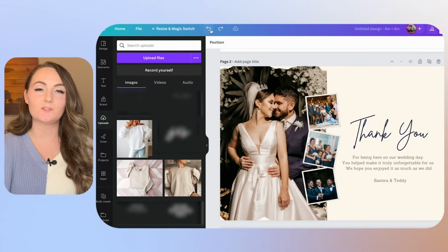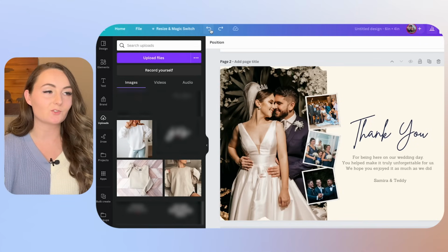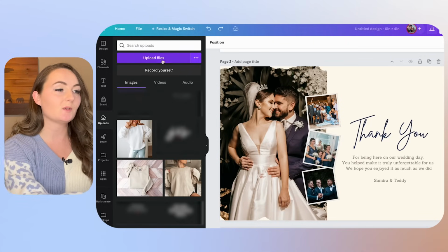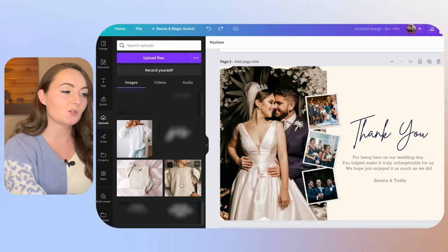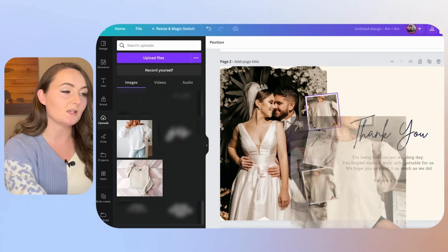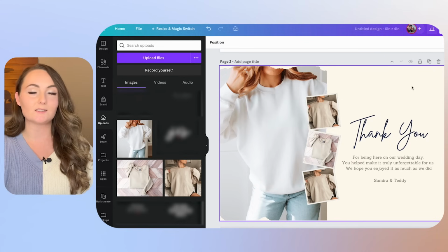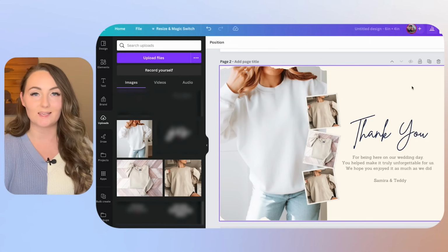Another fun option is you could use a template like this that actually has photos on it, and you can include photos of some of the other products that you sell in your store. And it's really simple because these are frames. So you would just grab the actual photos and drag them into these spots, and it makes it really, really simple and seamless to add the designs of your products to these thank you cards.